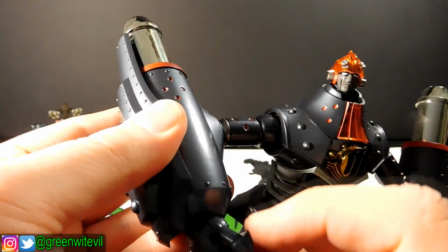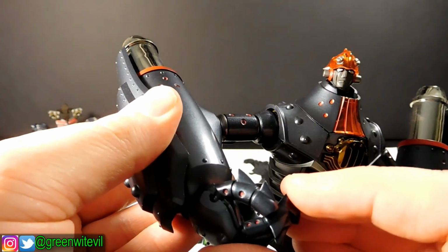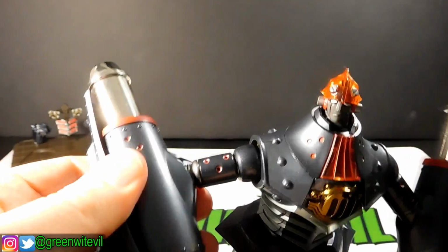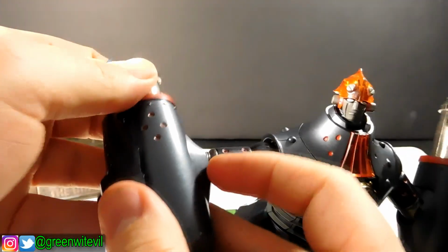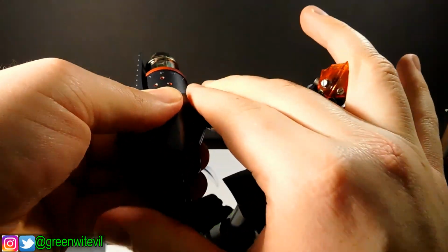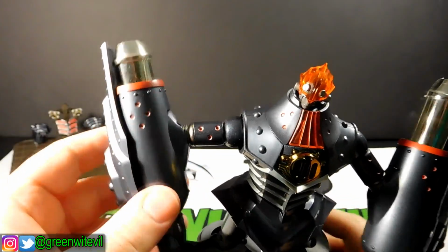this actually has a joint here. When you push the hand down, if it wants to work for me, why won't you? Oh, I didn't have it locked all the way. Alright, so there you go. You put that there, and then you push the hand down like so. It shoots in just like the show.